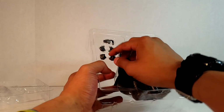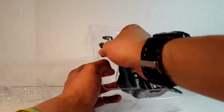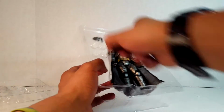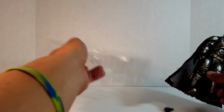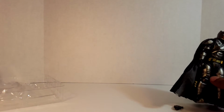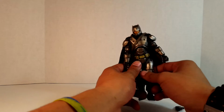Right out of the box, let's go ahead and take a look at what we get. Let's see, we have closed fists on the Armored Batman himself, right out of the package. And then we have 2 sets of extra hands. And then I think it's his grappling gun, or some kind of hooky thing.